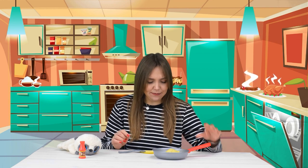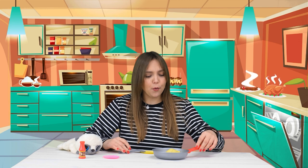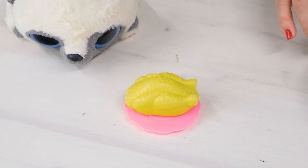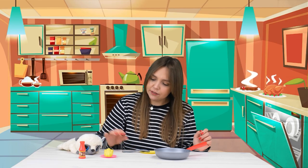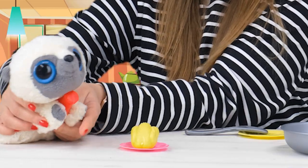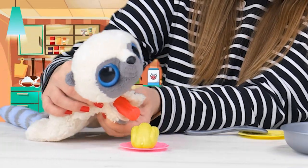Let me smell. Yes, it's ready. I choose a pink plate for my chicken. Here you are, Mr. Lemur. Thank you, Jenny. Okay, let's put the chicken on the pink plate. Here you are, Mr. Lemur. Thank you very much. You're welcome. Enjoy your meal. I want some more ketchup. Let's squeeze out a little bit of ketchup.